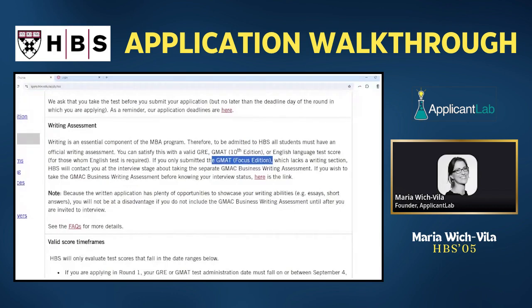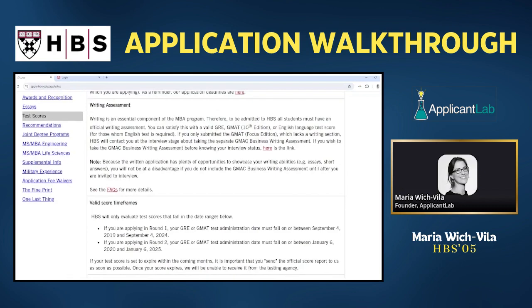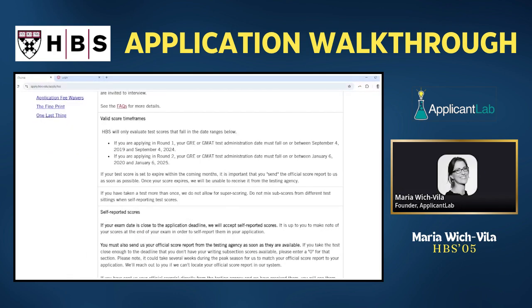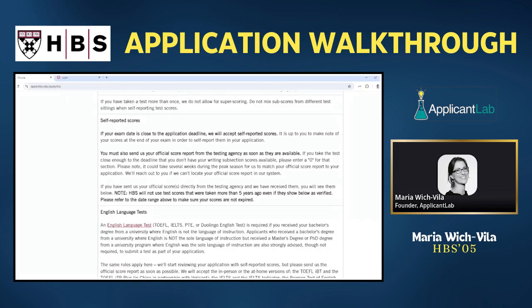It's done through GMAT. It's only if you're invited to interview. It's only going to be $30, and I think it's only a 30-minute writing assessment. It's no big deal. If you're good enough to make it to the interview stage at HBS, you're good enough for this writing assessment to be a piece of cake. But just a heads up, little logistical note. But don't worry about it, because 80% of people don't get invited to interviews.